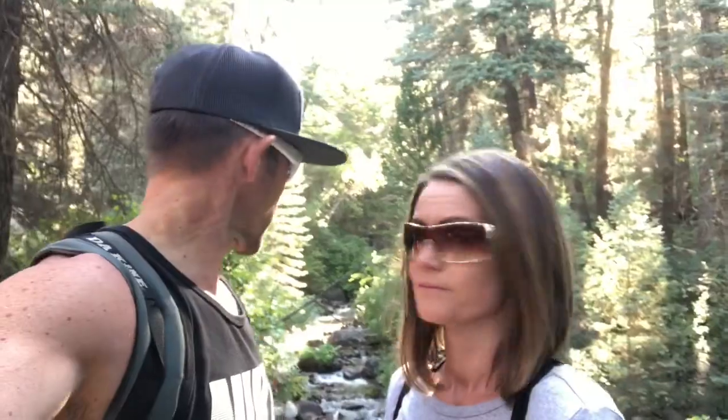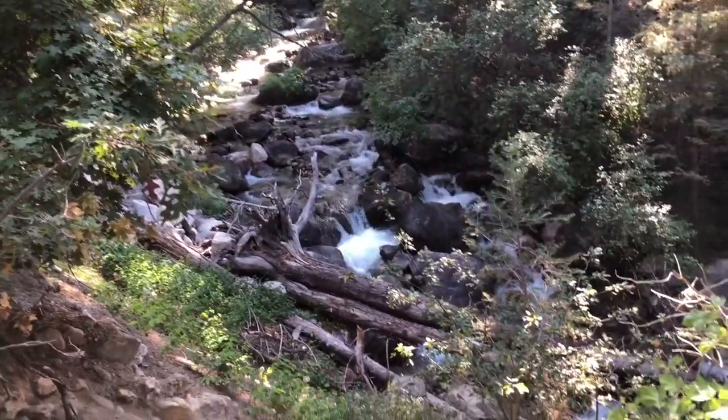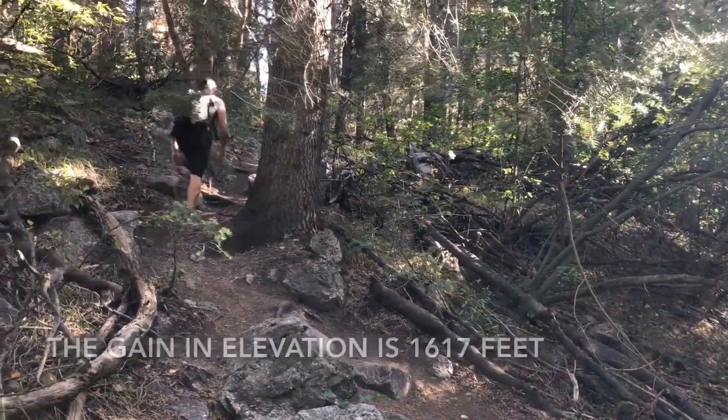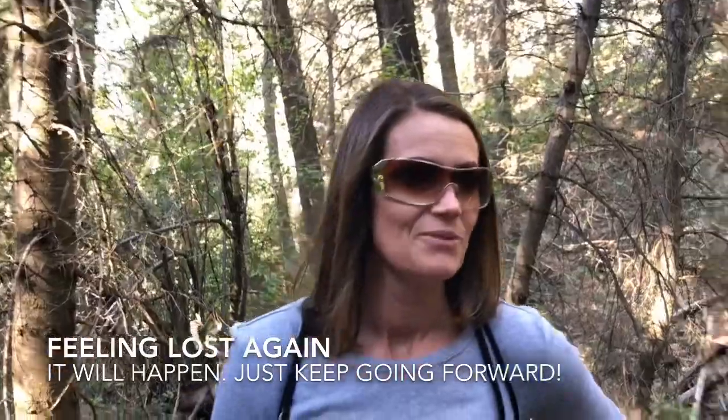One thing I love about this trail is that there's so many beautiful viewpoints throughout. Of all the hikes we've been on, this one feels a lot more remote. Like, this is the type of place you'd see a cougar. Okay, so there's a lot of uphill on this hike. The elevation increase is over 1,600 feet. I don't know if we went the right way. We might be lost.